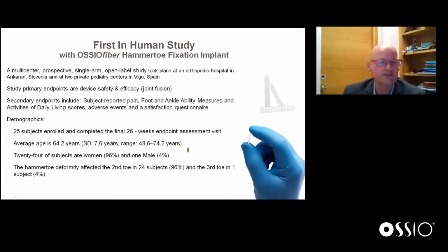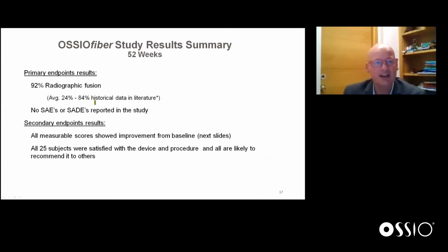So it was 25 subjects enrolled and assessed. Our primary endpoints were fusion, and were there any adverse events. And so 92% radiographic fusion. I can tell you that clinically it was 100% clinical fusion, but radiographic fusion was, by the design of the study and to our eye, and also independent reviewers, 50% fusion on radiographs and CT.